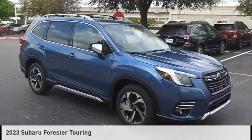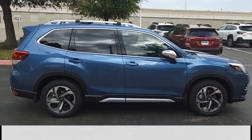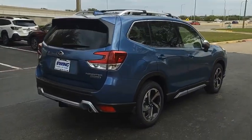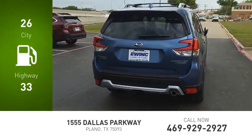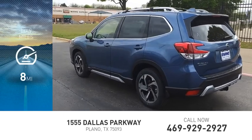Take a ride in the 2023 Forester. This vehicle is powered by an all-wheel drive, 4-cylinder, 2.5-liter engine. Great fuel efficiency saves you money by requiring fewer trips to the gas station. This vehicle has less than 100 miles.